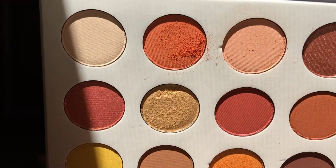Anyway, we're going to go in with this orange shade and a fluffy shader brush and add this into the crease. This color, oh my god, you guys, wait till you see this color. It does have quite a bit of kick up, as you can see, but look at the pigment on the brush. You do not need much at all, so be very careful.